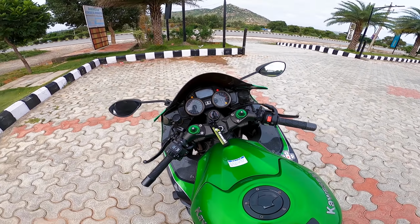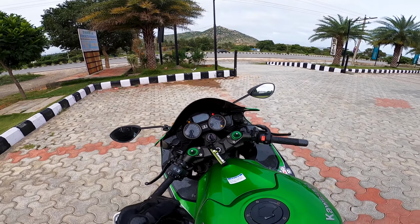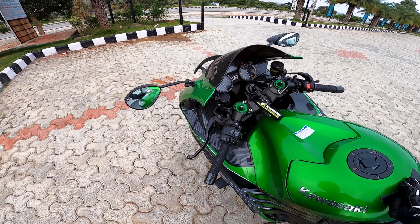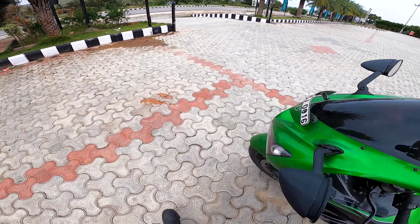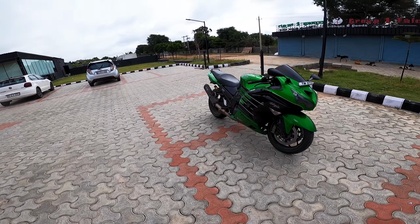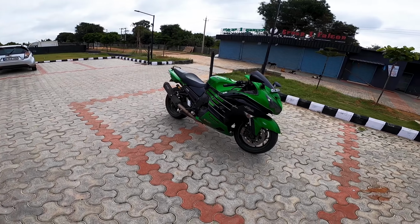So the difference between the power mode L and F is that F is 100% power and L is 75% power. And it's so beautiful, man. I mean, the power delivery and everything is so beautiful. It just picks from every other gear. Like, I mean, that 4-cylinder 1400cc, just an icing on the cake, man.